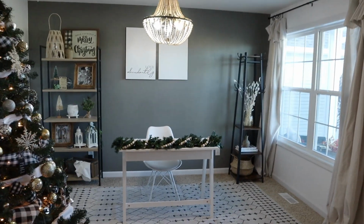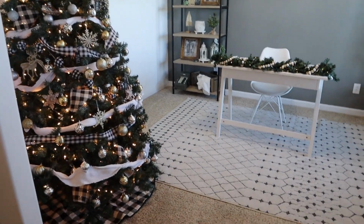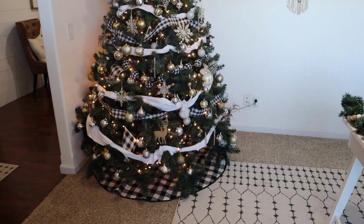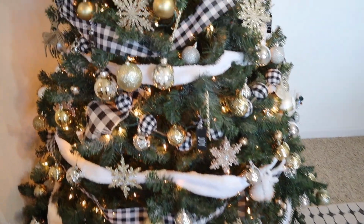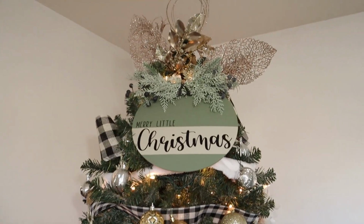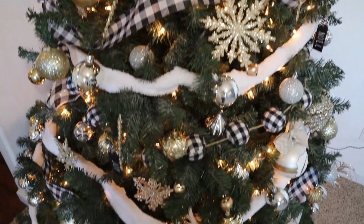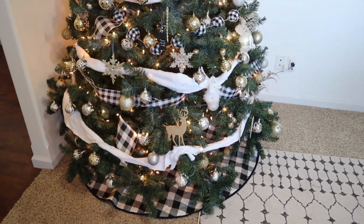So now we're gonna head into the office. This was so fun to decorate this year. I did last year, but I didn't really have a cohesive theme. It was just like whatever was left over. And it's still, for the most part, the ornaments that I had from previous years, but I've just added to it slowly each year. So this tree I did black and white buffalo check with silver and gold. And then up top I added this sign, which I thought was cute as a topper. I love that green color. And then I just have random ornaments on here, and the buffalo check tree skirt that is from Hobby Lobby.